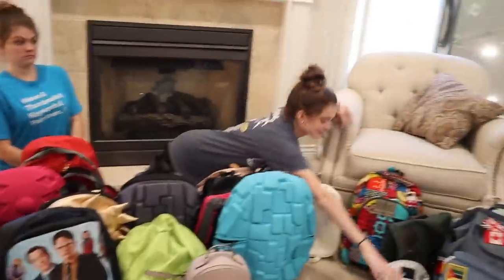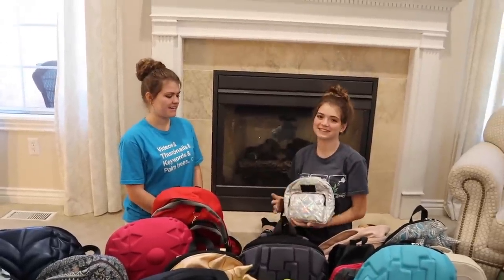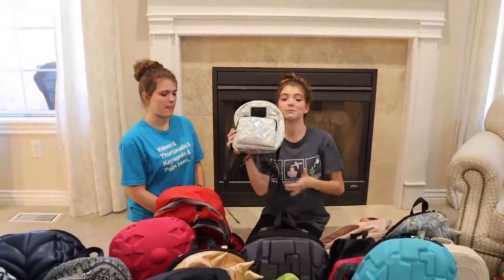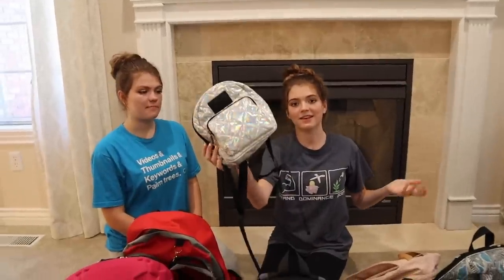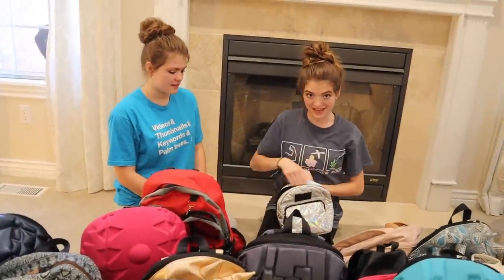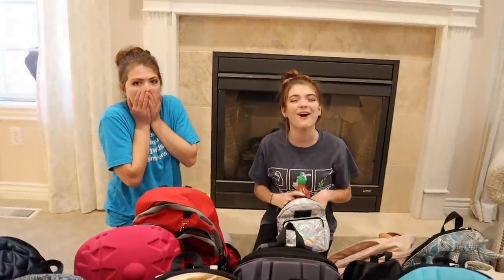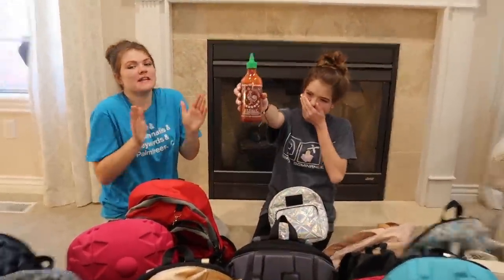My turn, I'm choosing this one. We're choosing the mini backpacks. That's what I picked because you chose mini backpack and this is my go-to mini backpack. I use this all the time. I bought it for her actually. But it's really heavy, so something's in here. No! The mini backpacks are cursed. Don't choose any more. I'm not choosing any more mini backpacks.